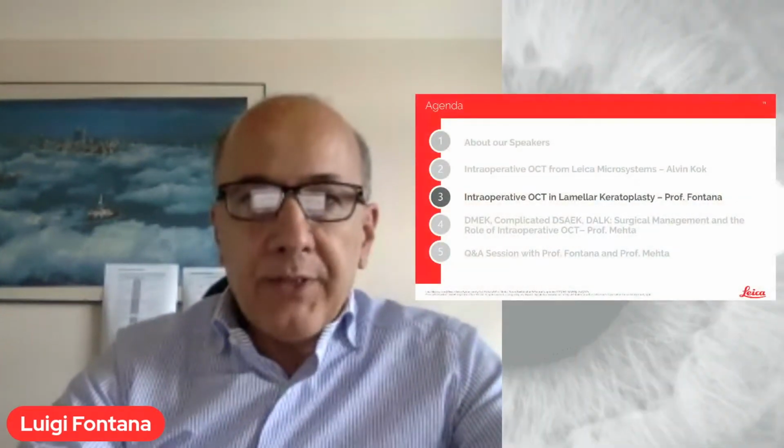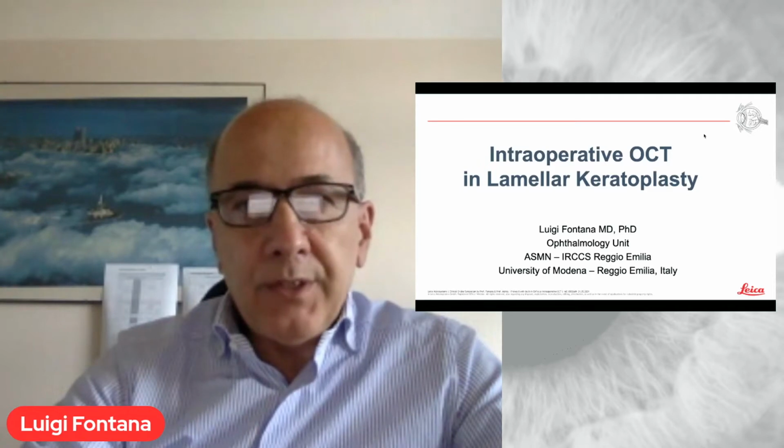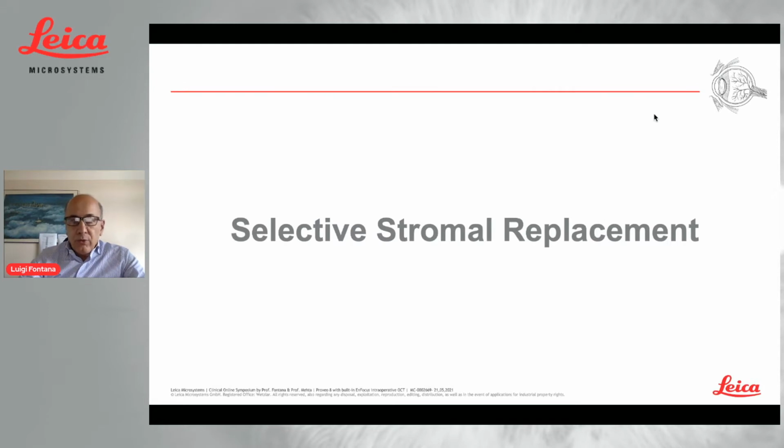The topic I'm going to cover is the use and the advantage of the OCT in lamellar keratoplasty. Now, we know that the time of penetrating keratoplasty is almost over. We are now able to transplant selectively the epithelium, the Bowman layer, the stroma at different depths, the Descemet membrane together with the endothelium, and the endothelial cells themselves. So we're going to start with the selective stroma replacement.